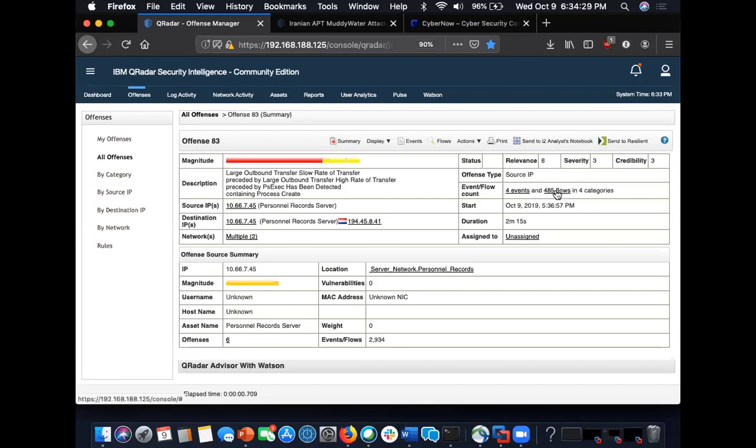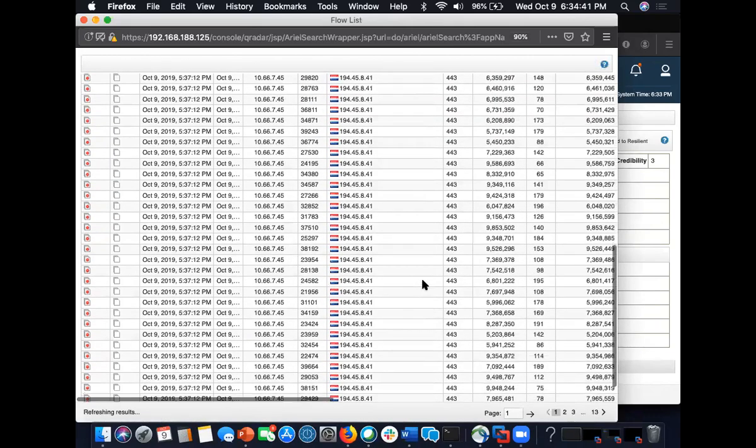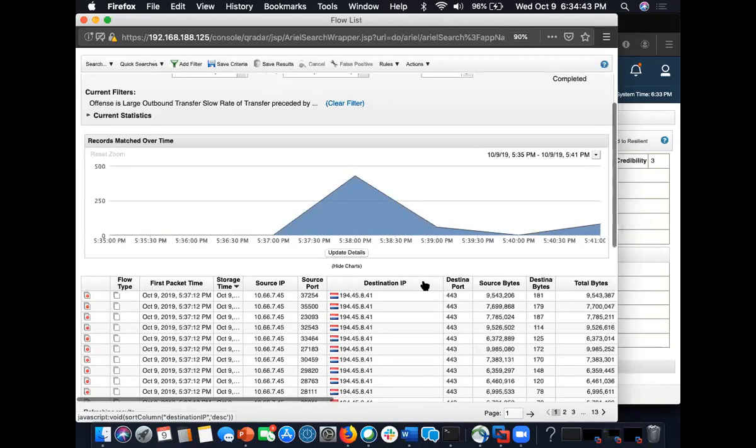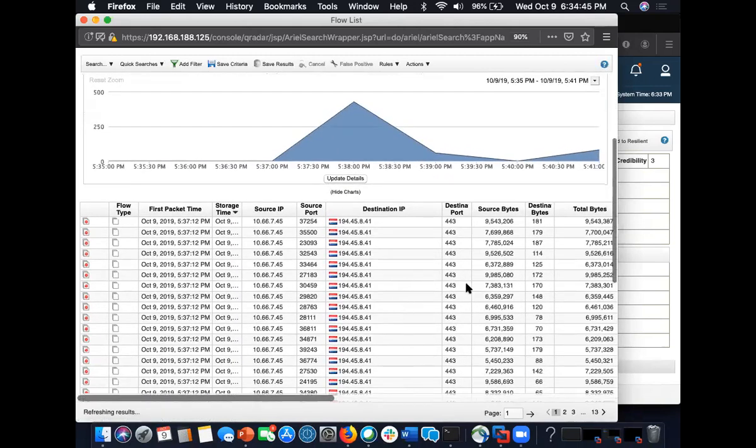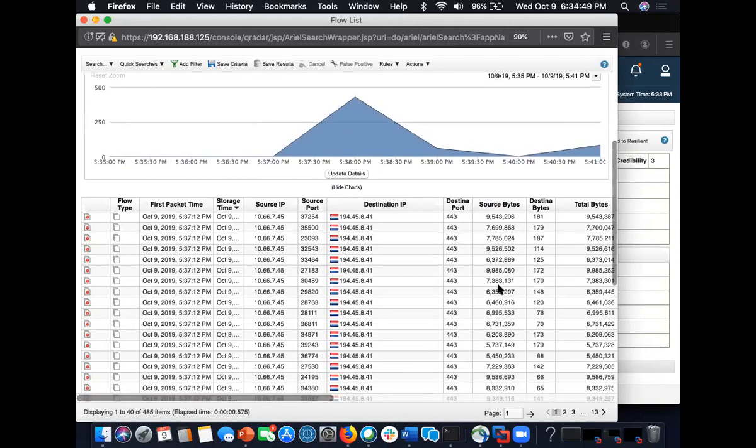Well, I can actually just click on these network flows here and get a little insight into what's happening. So right now, QRadar is going through its database, looking for all the flows that were connected to this incident, and we're seeing here, wow, there's a lot of flows. I've used a few other tools to give you net flow information. I don't know if anyone's familiar with Bro IDS. I've used that in the past.